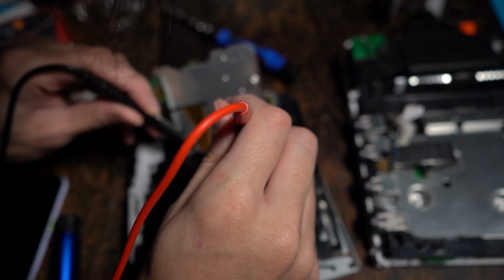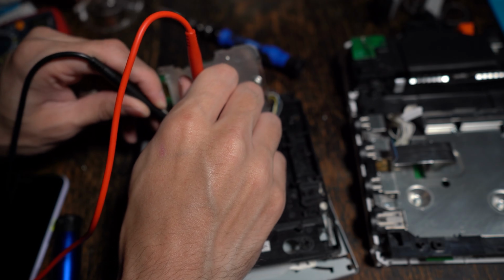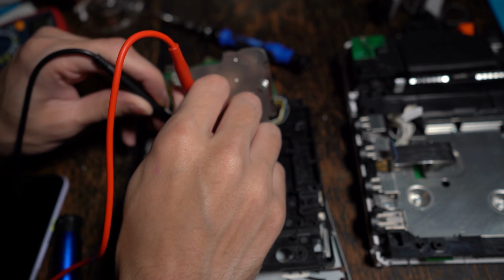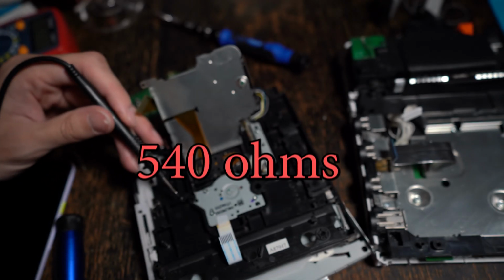But it's so small that my multimeter leads can barely fit onto the pieces of metal that they're supposed to hit, so getting a reading is extremely hard. It took me about 10 minutes to get the 670 ohms reading, and after I did that, I turned the screwdriver ever so slightly and got it to 540 ohms.